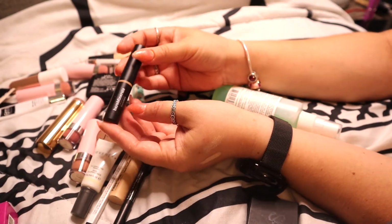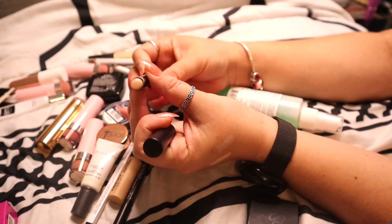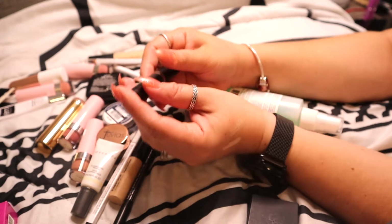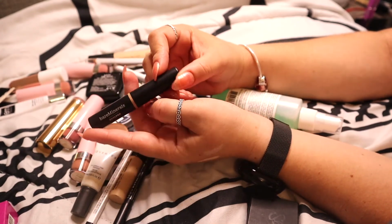This Bare Minerals Bare Pro Concealer is going away as well. I actually had a backup, but I gave it to my friend. It just wasn't good in my under eyes. I didn't like how bad it creased, so that is the reason why I am saying bye.